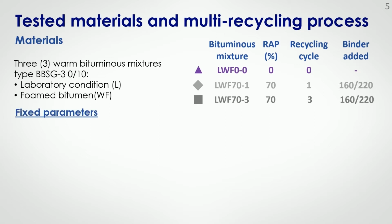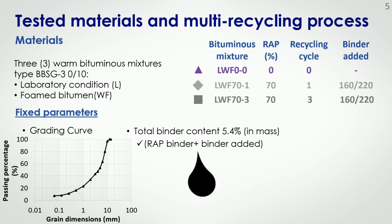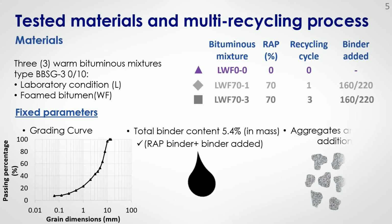All bituminous mixtures had fixed parameters. The first one, the grading curve, is the same. Total binder content is the same. And finally, aggregates and filler addition are the same.